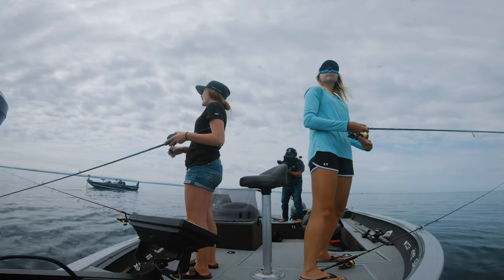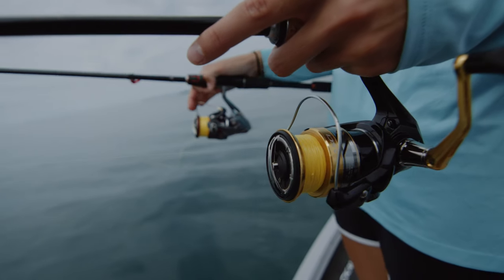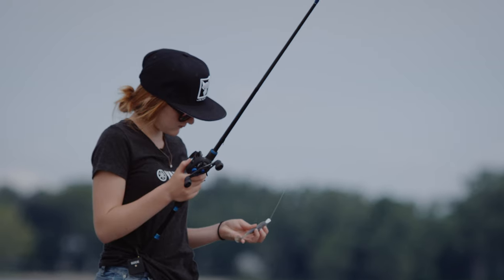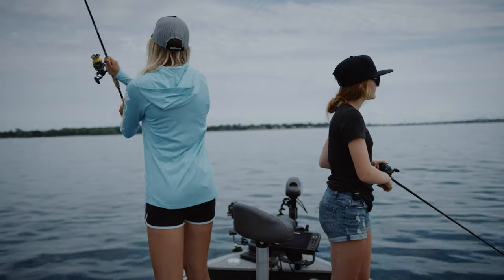Okay, so we are covering a large mass of water. We have two rods that we are using. Because we are in the Great Lakes, we can use two rods. So we got one dragging, and then we've got one that we're casting, and that way we cover all parts of the water column.